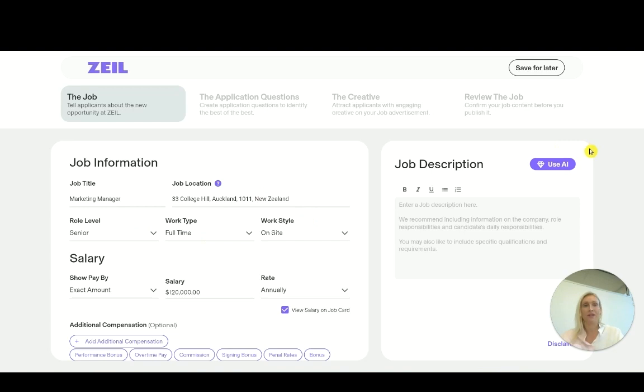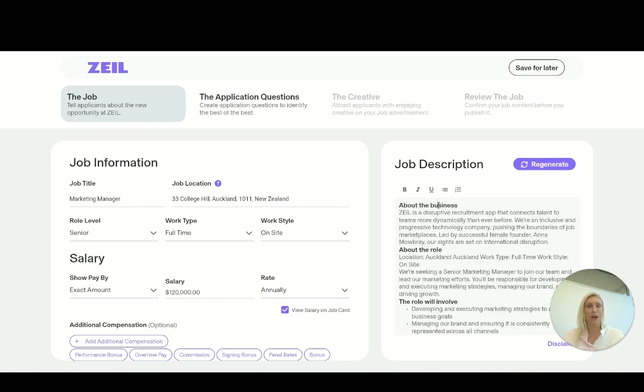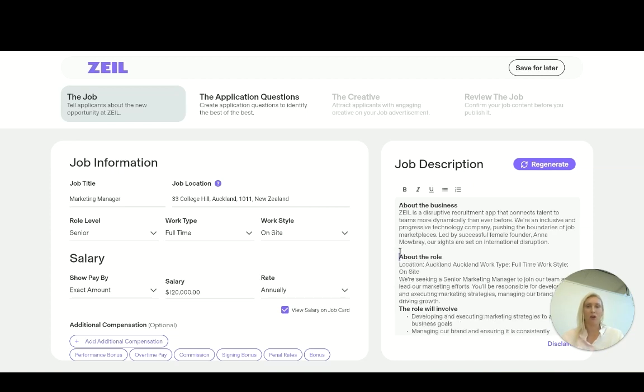Now, once you've put in these first 5 bits of information, so the job title, location, role level, work type, and work style, you're actually able to utilize the AI to generate a job description. Now, when we generate this, it actually pulls information from your company profile to give you an about the business, and it pulls information from the job information inputs that you've put in. So the more you put in on the left-hand side, the more you'll get out on the right.